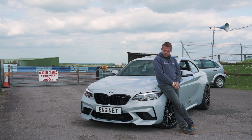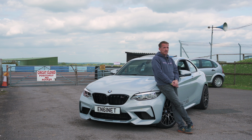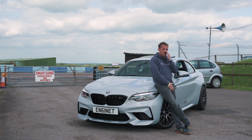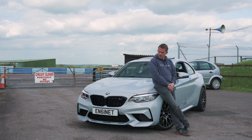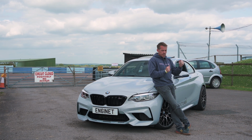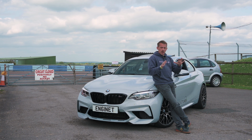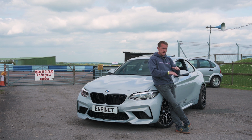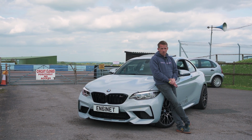But overall, I thought it was fantastic. It kind of exceeded my expectations. The last time I was here, I was in a bone stock 2005 Impreza STI, and it was just understeering everywhere. This is completely different. The turn-in is really sharp. The rear end is very predictable, even on really heavy braking. As the day wore on and the tyres started to go off, it certainly started to get a little bit more sketchy, but nothing that was kind of dangerous or uncontrollable. So all in all, fantastic.